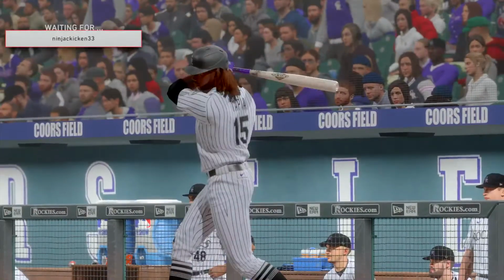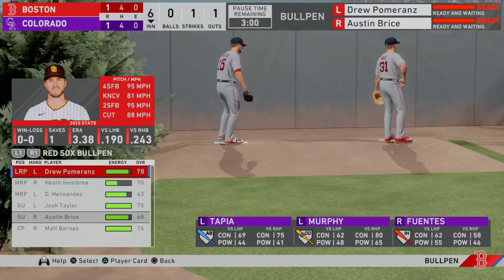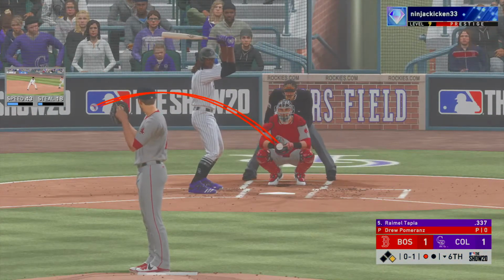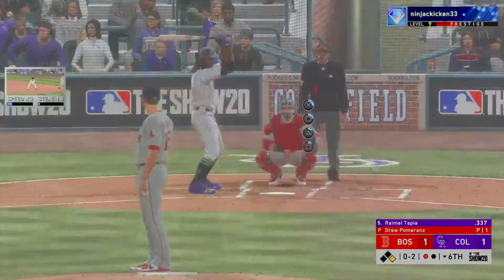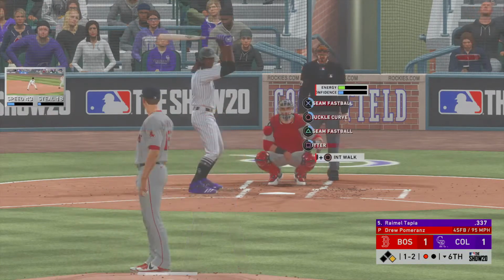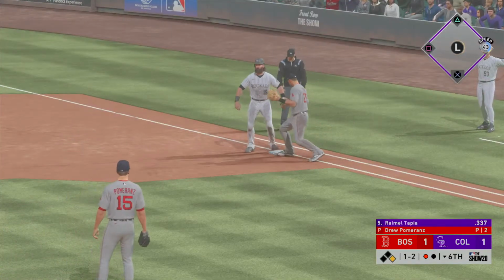Raimel Tapia will be summoned off the bench here as he'll pinch hit with a runner at first and 1 gone in the inning. Drew Pomeranz enters to make an appearance on the mound as he inherits a runner at first with one out in the inning. Found it softly down the line toward first, but this will get foul for strike 2. A ball and 2 strikes now. Now a throw over to first. Runner back safely.